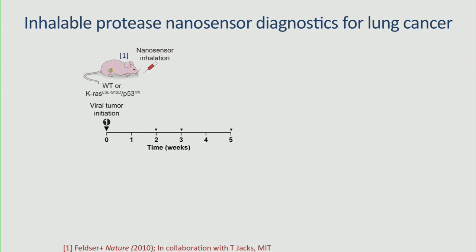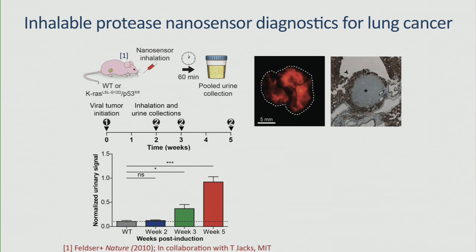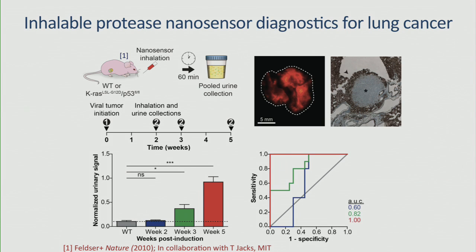Okay, so now this is an inhaled nanoparticle. You wait an hour, you do a urine test on this mouse, and you monitor tumor progression in this genetic mouse model of lung cancer. And here you can see when we give the inhaled particles, they get into the lungs, they get around the tumor, and now you can see in the urine of this animal that by week 3, they have no detectable lung cancer on imaging, and they look perfectly healthy, that you can start to see the urine biomarkers coming up.